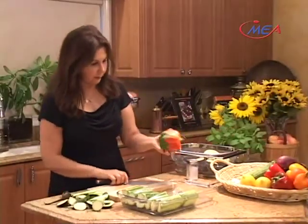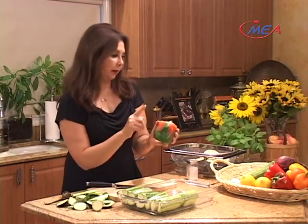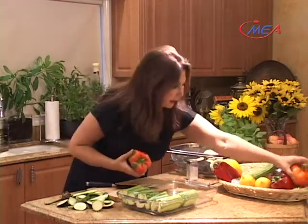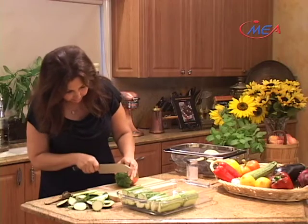We need to use the colored peppers. This is almost like multiple colors between red and green. So we'll use this one. We'll use a red pepper. We'll use yellow and orange pepper. So we use different colors of pepper. We will slice them.